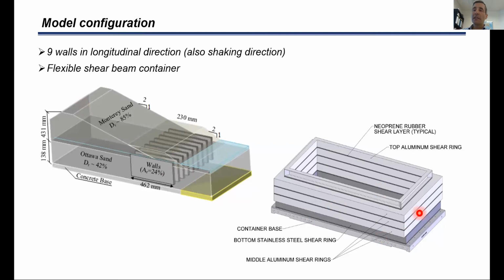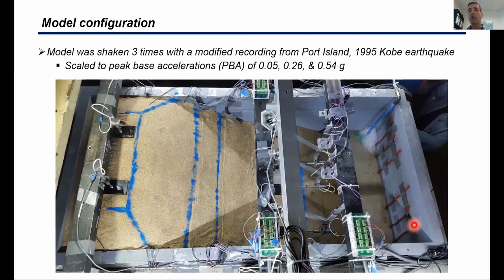And the whole test was again in a flexible shear beam container. This is a photo of the model on the arm of the centrifuge. Just looking down from the top, these are racks to mount displacement transducers and cameras, et cetera, on. The blue is just colored sand so that we can see deformations during shaking with the high-speed cameras. And then this is the crest. It's going to move towards the right and deform out to the toe.